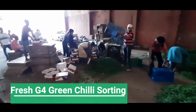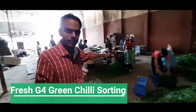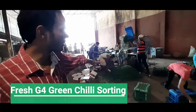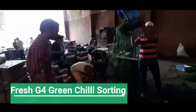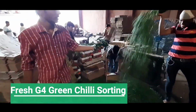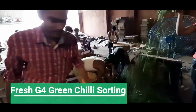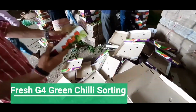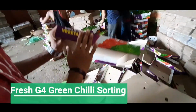Here you can see all the broken green chilies, all which are of not good quality, are being sorted here. So only the good quality, export quality green chilies are being sent there. Packing material which we are using. We need to have farm and vegetables.